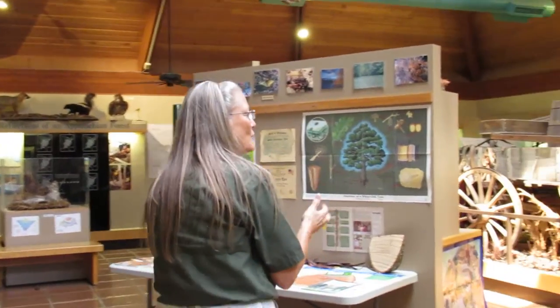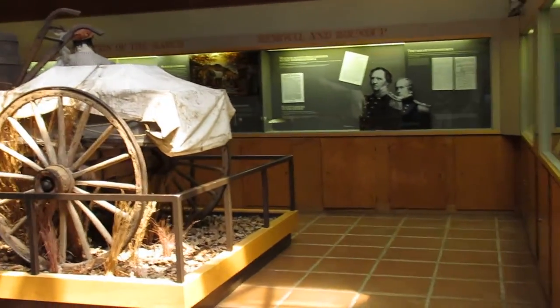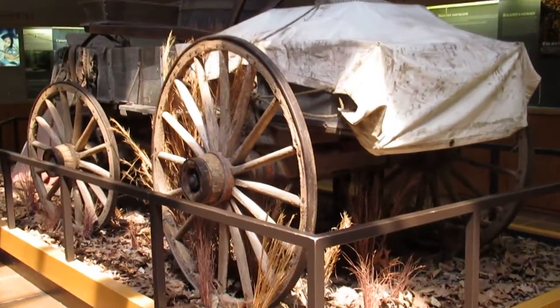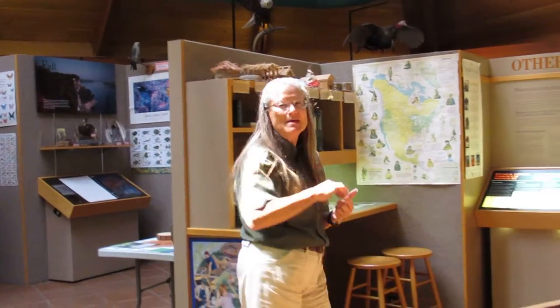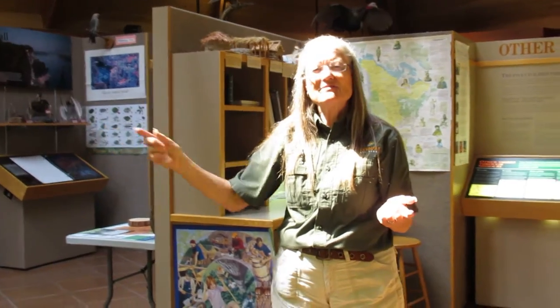a little bit about their culture, and then as you go through the exhibit, you learn about why the removal occurred. Then as you go around the exhibit, you get to the far side, and it talks about trails through Missouri. You find out how close they were. When you came into the park, the road out here in front of our visitor center is part of the National Trail of Tears Trail.